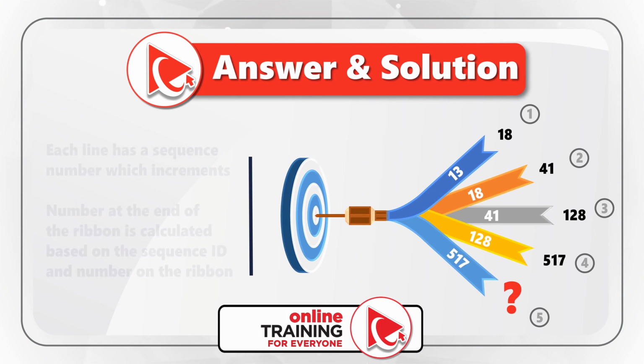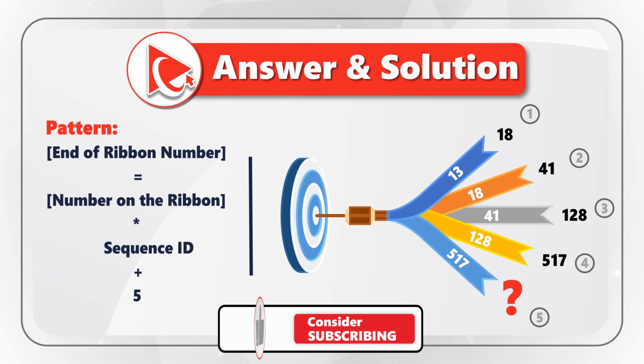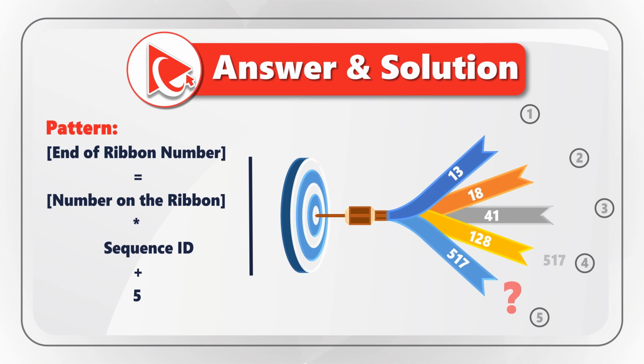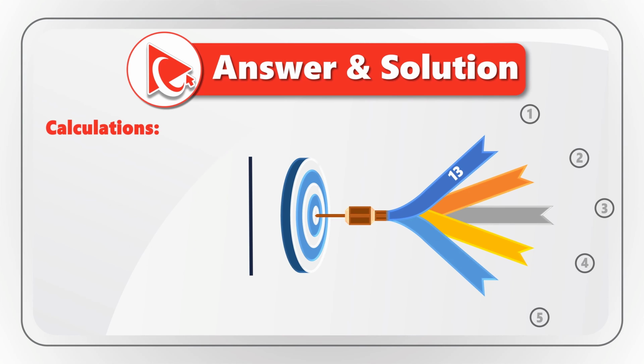The formula is that the end-of-ribbon number is calculated as the number on top of the ribbon multiplied by the sequence ID, plus 5. Let's look at the example. The first blue ribbon has the sequence number 1, so the end of the ribbon number is calculated as 13 multiplied by 1 plus 5, which equals 18.